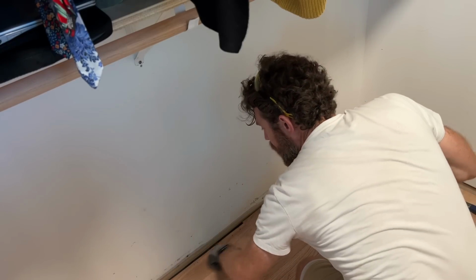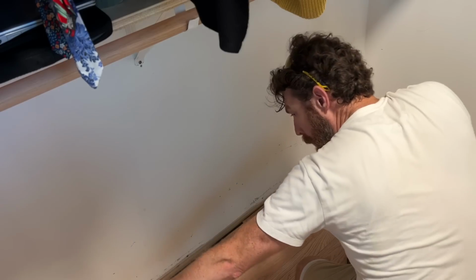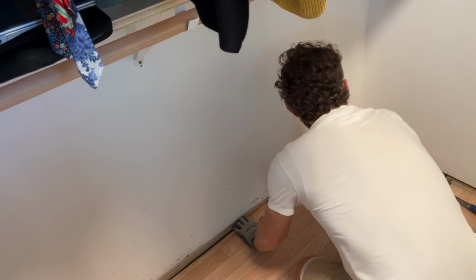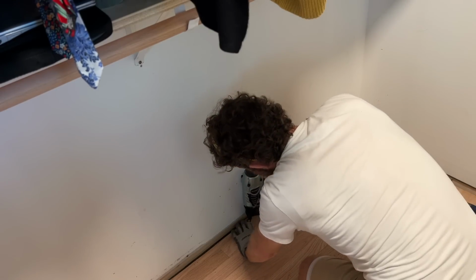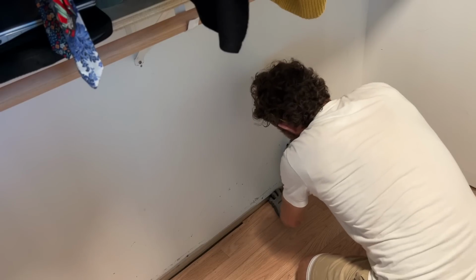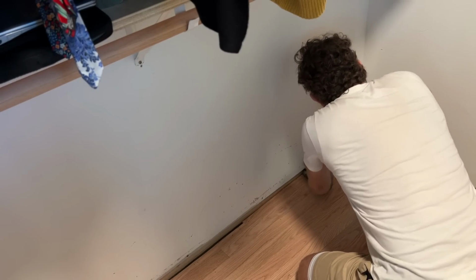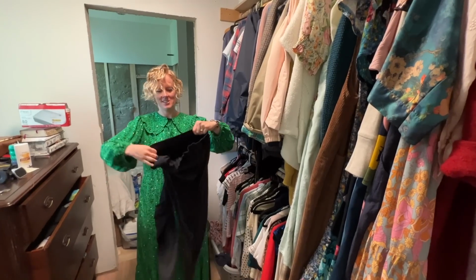Yeah, so I got this gap here, but it's okay. The baseboard and the shoe mold will cover it. I'm not sure if the walls are straight or if my line, after going through multiple rooms, isn't so straight, but either way, it's okay. That's it. All right. Check it out.